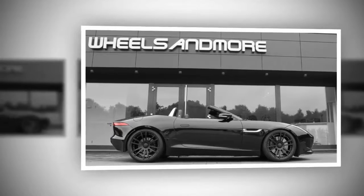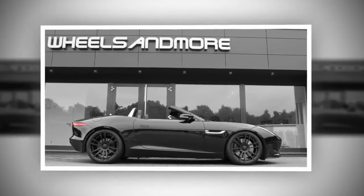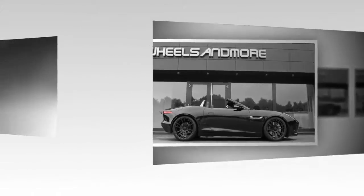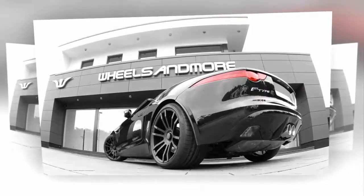Exterior modifications for the Jaguar F-type S are limited, but since Wheelsandmore prides itself on being a tuner that specializes in wheels, it presented the Jag with a new set of 20-inch forged FIWE wheels. The whole car sits on this exclusive set with each wheel wrapped in Continental Sport Contact 6 tires measuring 255/35 and 295/30 at the front and rear, respectively.